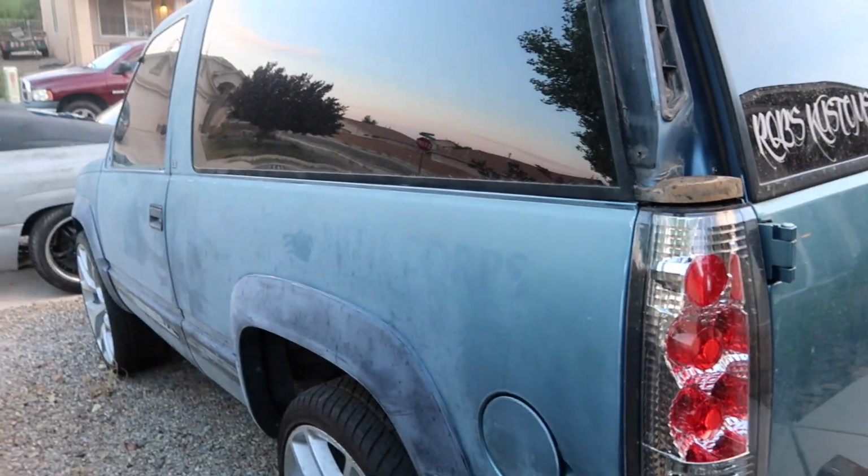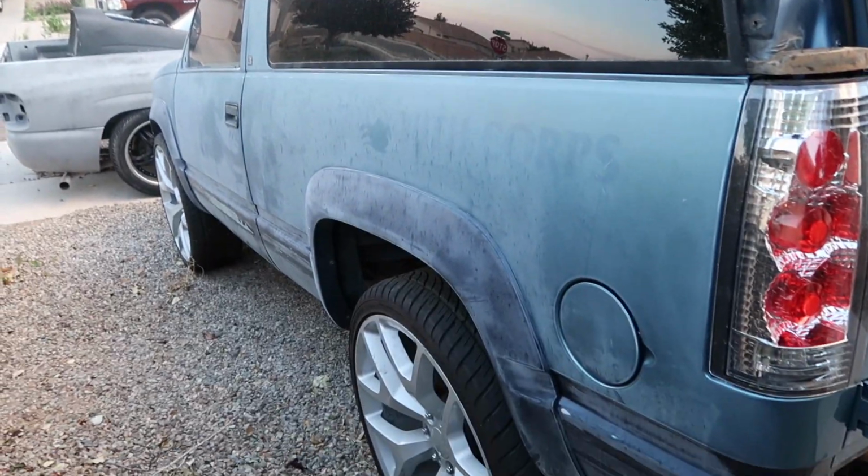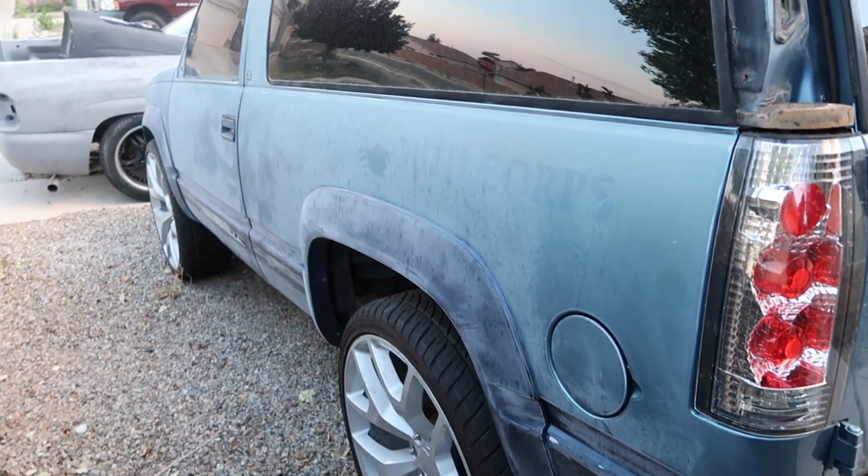Small touch-ups. We will be removing the rack on top and start prepping this for primer.